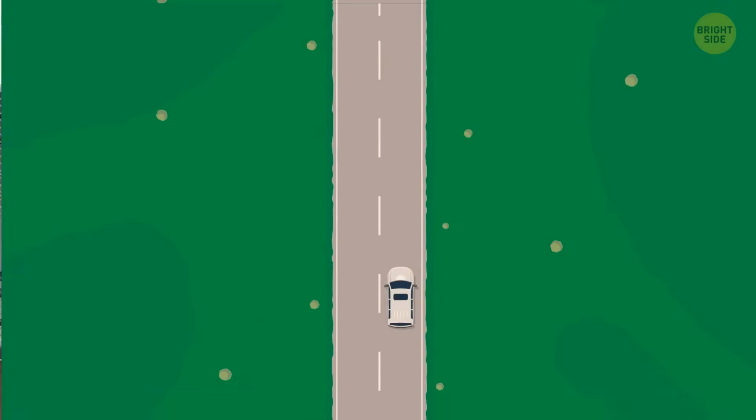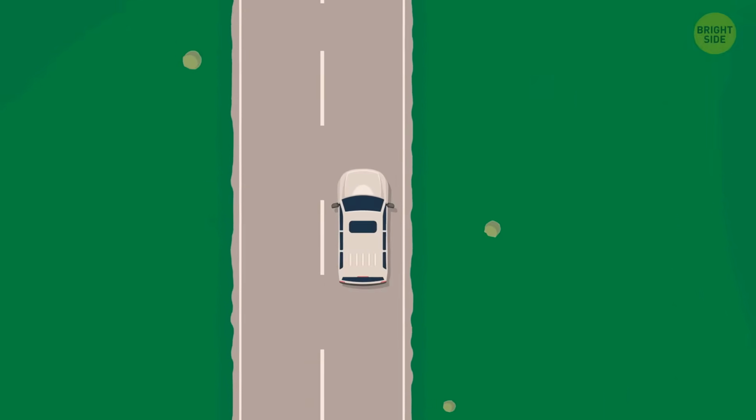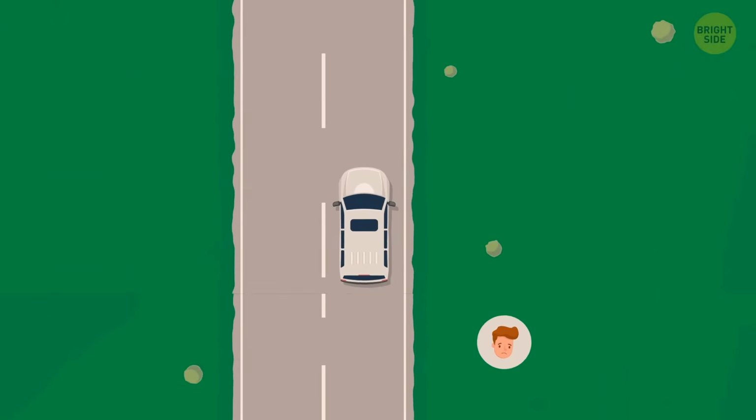If the man had indeed been pushed out of the car, he would have been lying on the right side of the road, not the left one.